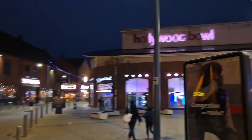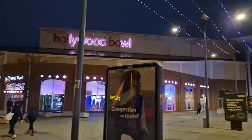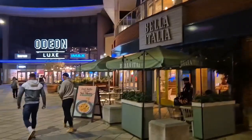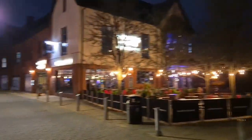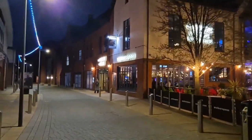I'm in this little cinema complex: Nando's, Bella Italia, Estabulo, TGI Fridays, where that Mulligan's was. And obviously a Wetherspoons. So to be honest, it's a picturesque little gaff for a little Hollywood Bowl. Should probably change some bulbs in those, but yeah. Odeon, Bella Italia, says Nando's. Lovely looking bridge. But we are doing, of course, the Wetherspoons.